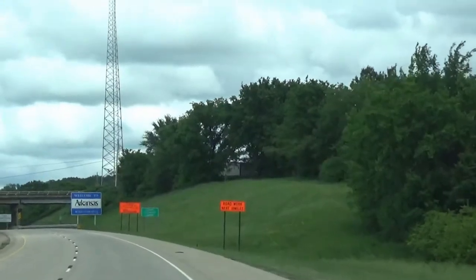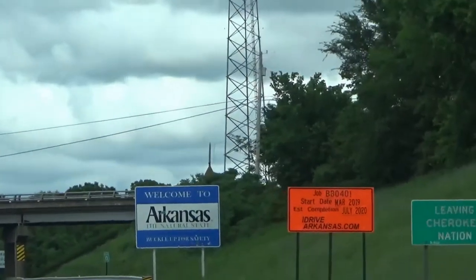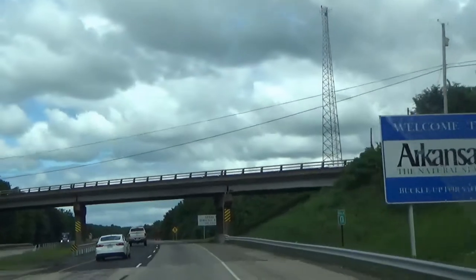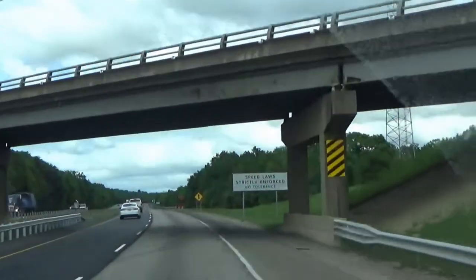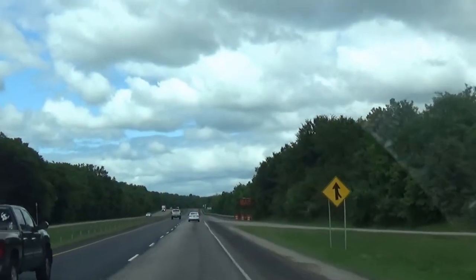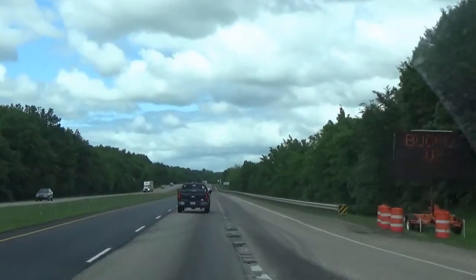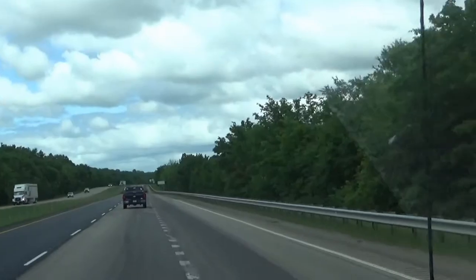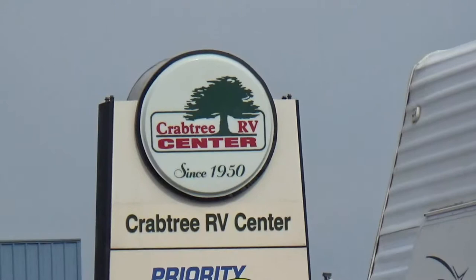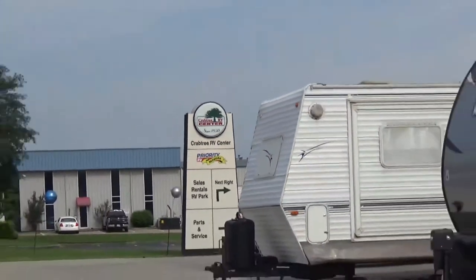So this roadside assistance guy says, and here's Arkansas, it looks like the axles aren't centered, is what he said. And he said that he can see funny wear on our tires, and he thinks it's because the axles aren't aligned correctly. So, we will see. Alright, this is where we are: Crabtree RV in Alma, Arkansas.